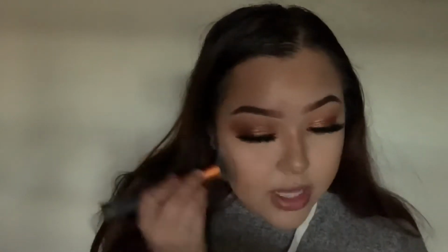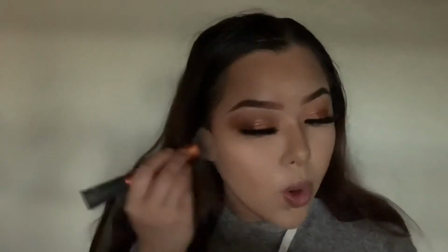For the pressed powder, many of you guys know I love to set my foundation with pressed powder and then go in with translucent powder. The reason why I do this is because even though I have psoriasis, I still deal with oiliness. If I just set it with translucent powder, that won't cover it. I'm gonna grease up, and it won't be a pretty look in a few hours.